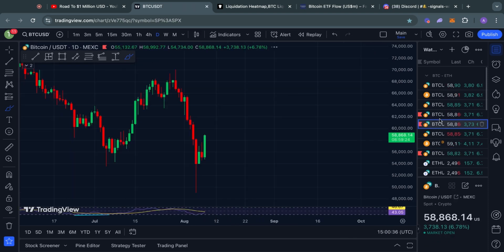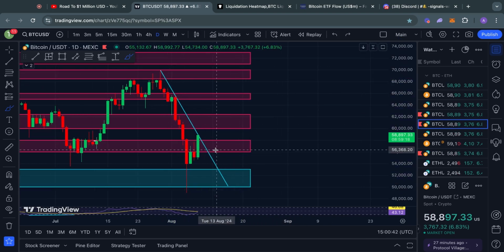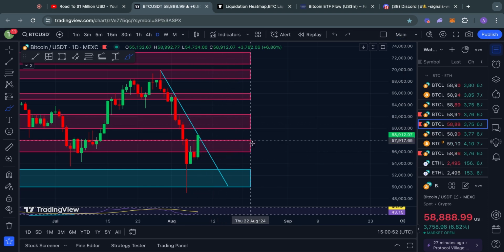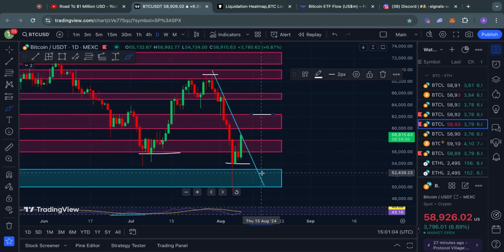But in my personal opinion, so long as we are below this descending line of resistance, technically we are still in a downtrend. And besides that, even if we come up all the way to this level here at 62K, for example, and then get a move back down, we are still technically in a downtrend, simply making lower lows and lower highs. So pay attention to that.